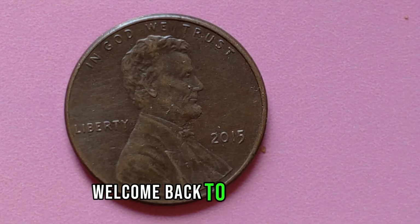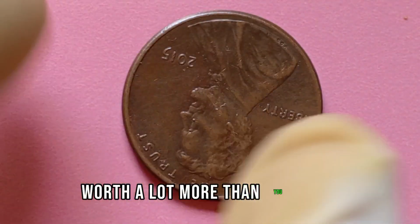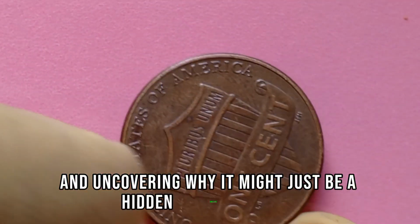Welcome back to Rarest Coins. Today, we're diving into a topic that could make your pocket change worth a lot more than you think. We're exploring the 2013 Lincoln penny and uncovering why it might just be a hidden treasure.